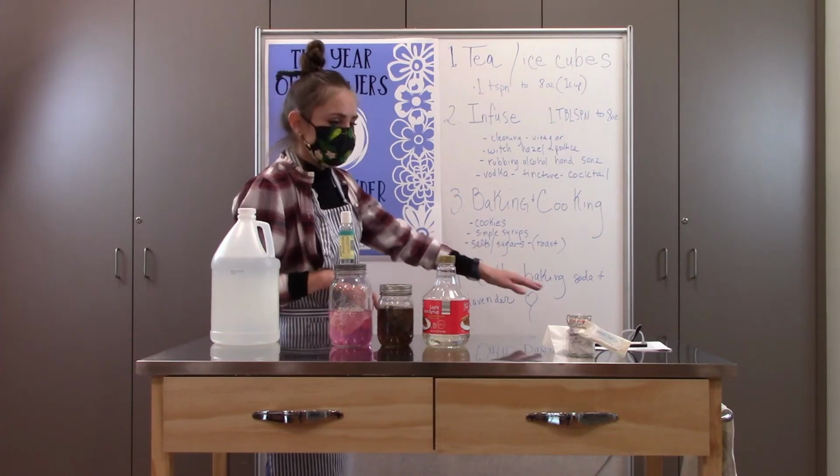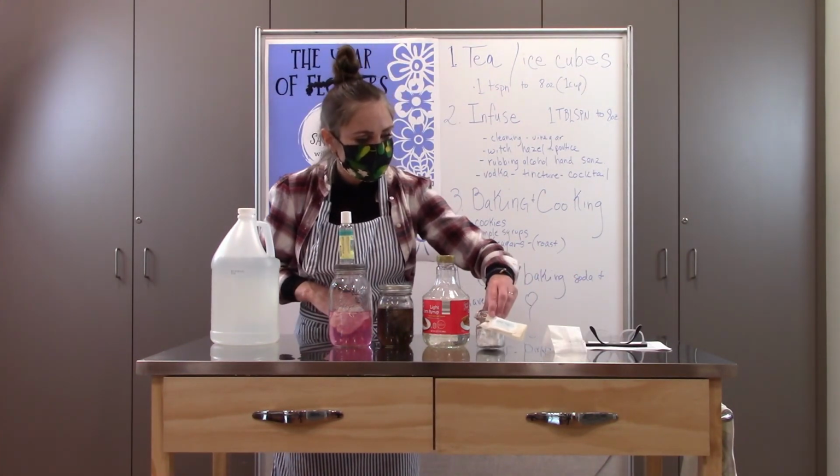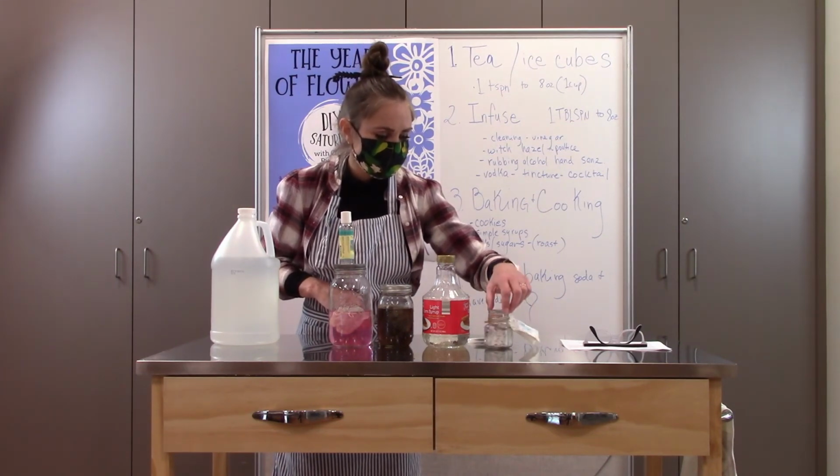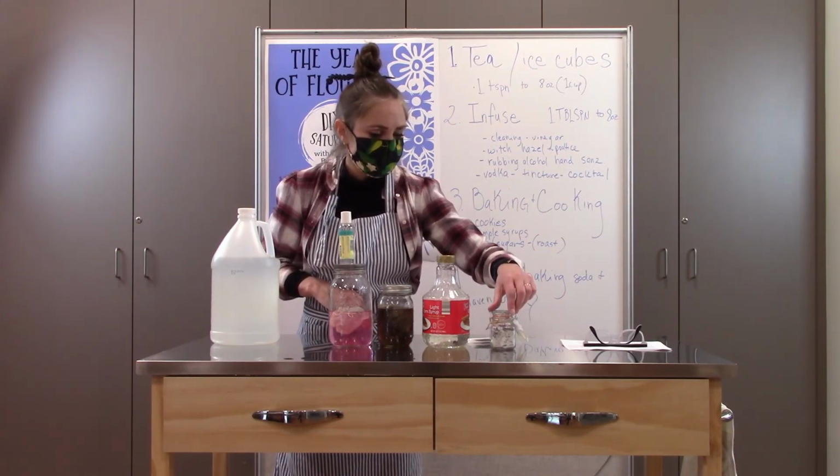Salts and sugar, super easy. This is a sugar that Owen made a little bit ago. Just really simple, a pretty little wooden spoon. It takes very little to give a nice flavor and texture.